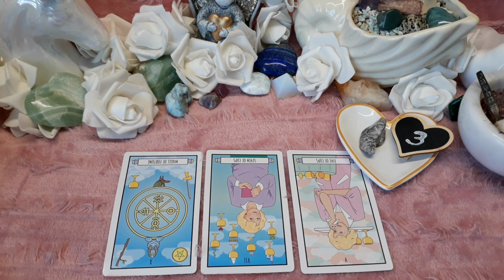To them, I think it almost seems imminent. It's not just that they're scared that they're going to lose you. I feel like they are almost just thinking that's definitely what's happening. I am losing them. I feel like that's what their thought process is.